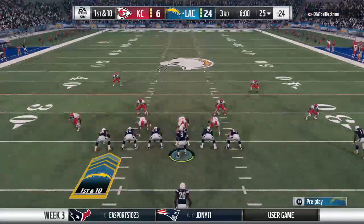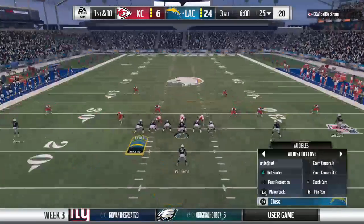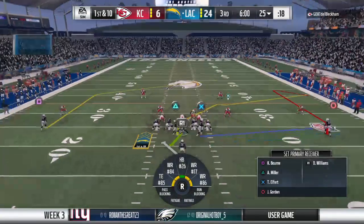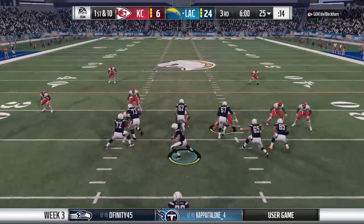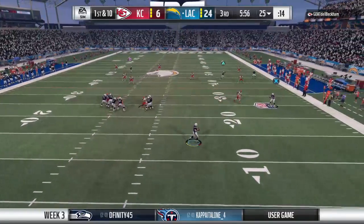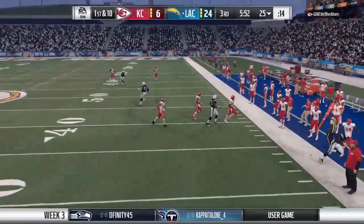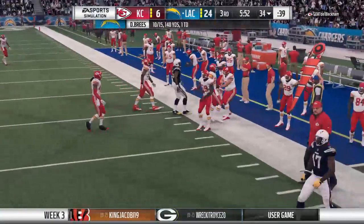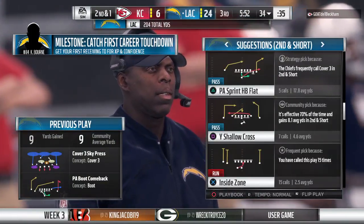Switch. Now Breeze on the bootleg. And he gets this up to the 34 out of bounds there. Give him 9 there on the first down completion.